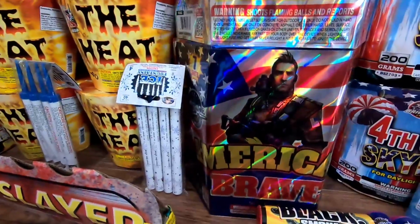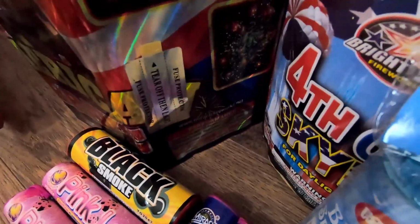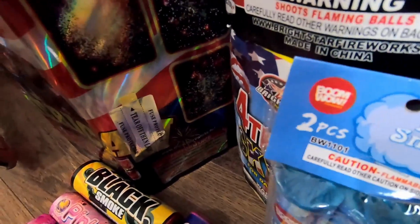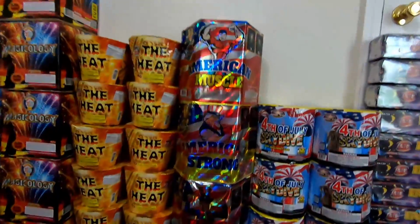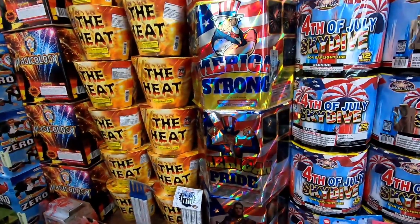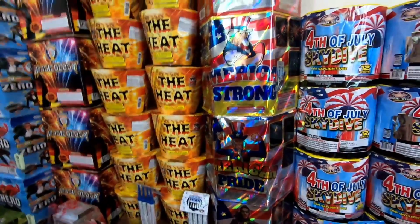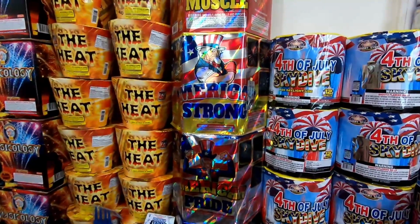Down here at the bottom, we got American Brave 7-shot. Take a look at the performance. See if I can take a look at it. So this one just has red dahlia, silver green strobe, and silver chrysanthemum 2-shot finale. So definitely be excited to try those out. Supposed to be 7 1.5-inch tubes. So basically a beefed up ball shell is what they would be, hopefully. But that's why we're going to demo them and see what exactly it's going to look like.